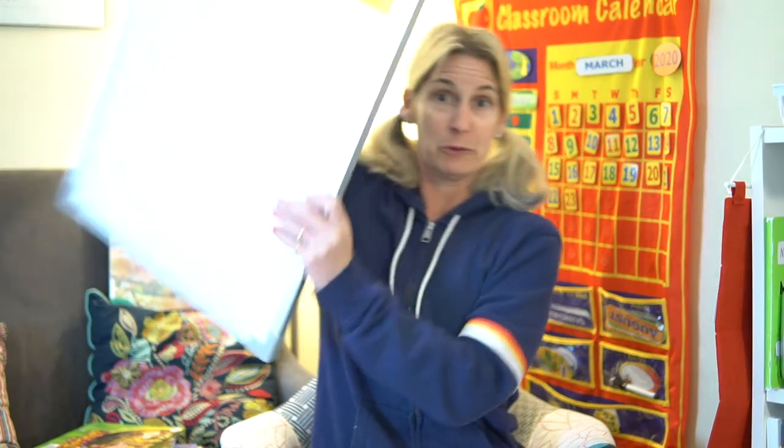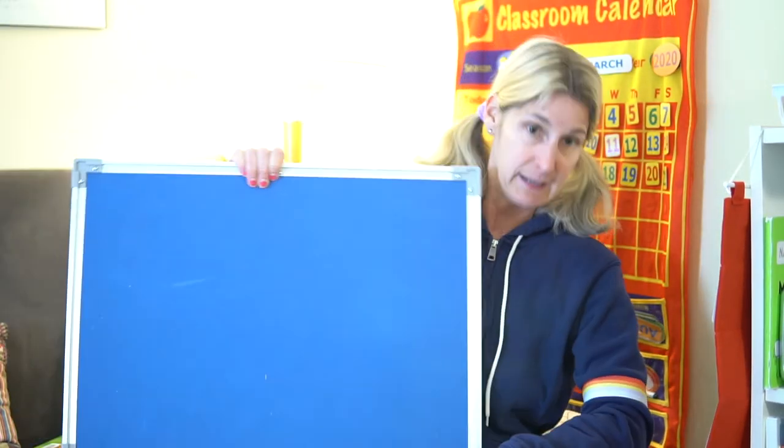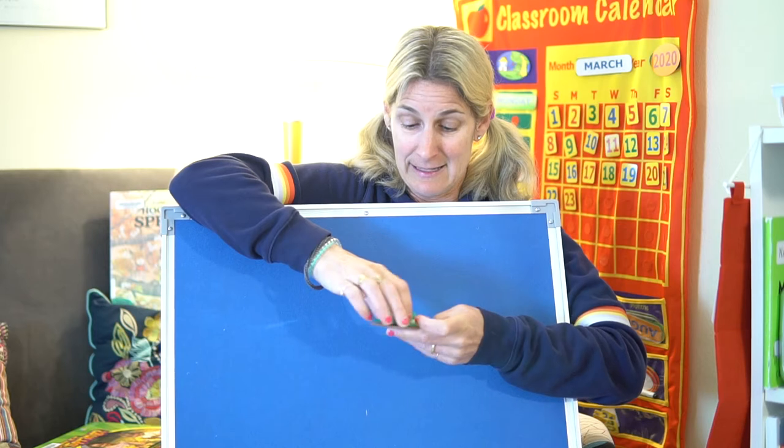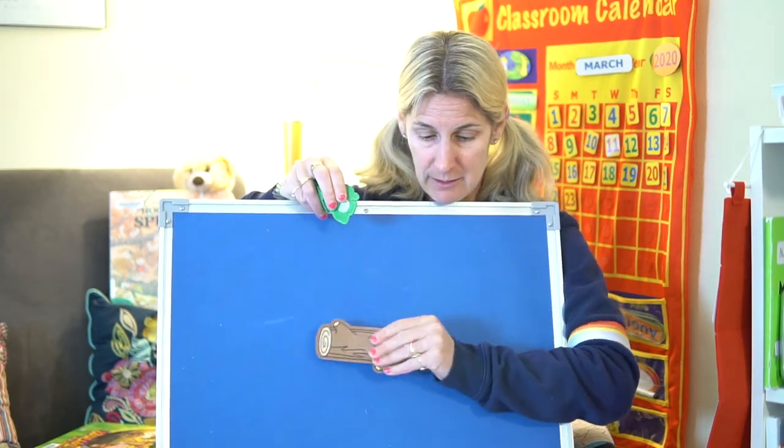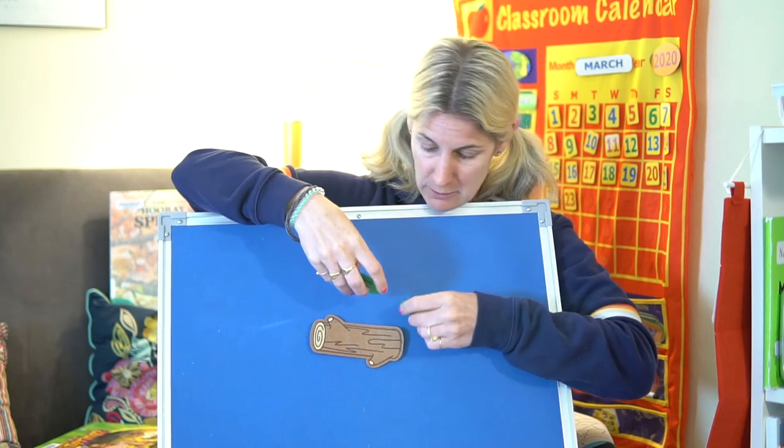I brought a lot more stuff home from school the other day. I brought our whole bookcase, our whole bookcase that we have at circle time. Let's see, what are the froggies? They start on the log, right?